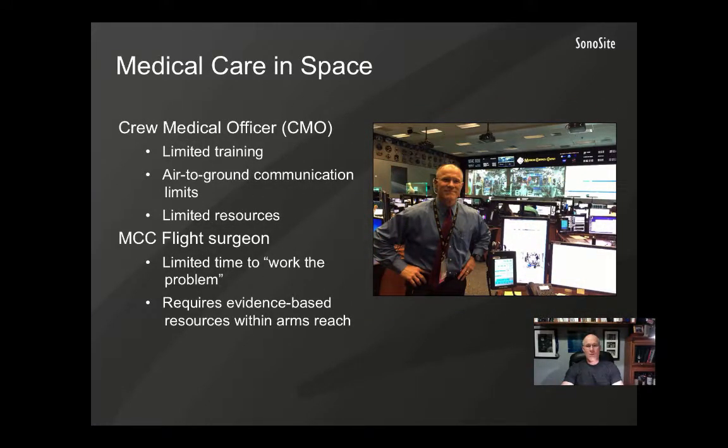So that crew medical officer, that astronaut who maybe gets 30 to 40 hours of medical training, is really dependent on their air-to-ground communication with their flight surgeon on the ground. This is a picture of me in mission control at NASA in Houston. If an astronaut has a problem, they're going to call down, talk to me on a private space-to-ground loop, and I'm going to help them work the problem. But I'm also going to be relying on my experts in any type of medicine, neurology, cardiology, orthopedics, etc., to help me work that problem in real time.